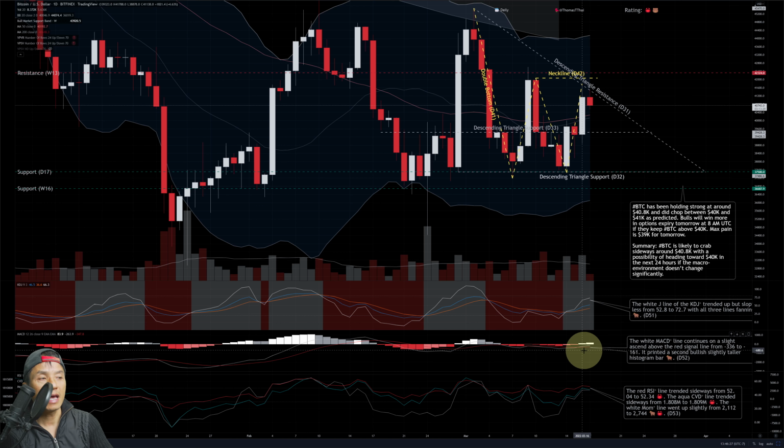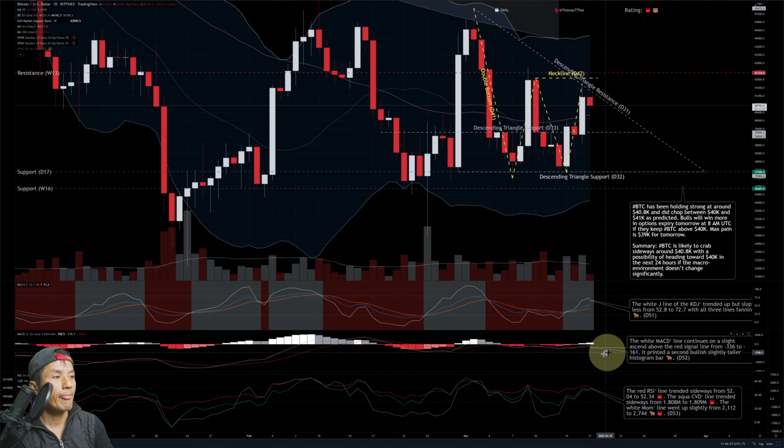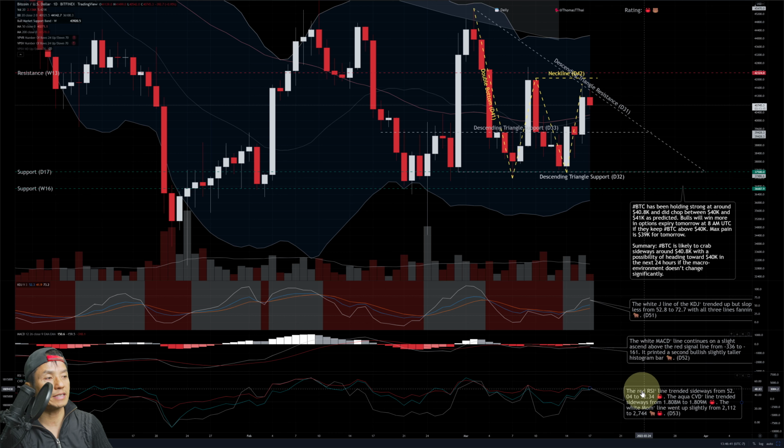Down with the MACD. The white MACD line is slightly ascending above the red signal line, from negative 336 to negative 161. It printed the second bullish white histogram bar here, which is slightly taller than the previous one, and that's good. That's bullish. And remember, this is a lagging indicator.